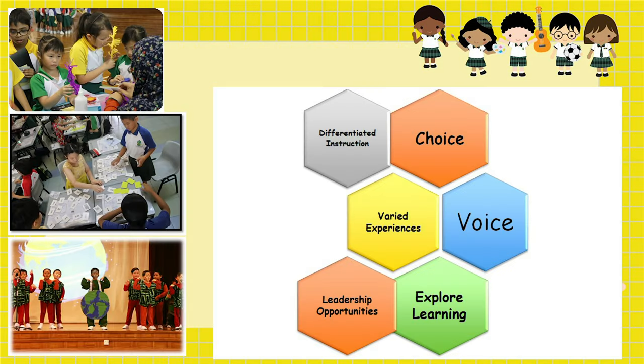So if you look at our program in a nutshell, number one, you will see two words very strong. We give our students lots of choices and a voice. And this is very important because we cannot assume that the child comes to a school on a blank slate. He does not have any preference or everything has to be chosen for him by his parents or teachers. Children can think, children can make choices. So in our school, we give a lot of importance to that.